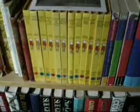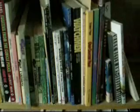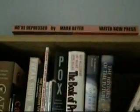Some fiction, children's books. No. Children's books are down here. These are the Rupert Little Bear Library books. Any British person will probably recognize those. Harry Potter. Comics like The Far Side. Comic, or graphic novels rather, like Watchmen. Agony is quite good by Mark Bayer, I guess. There's also his book up here called We're Depressed.